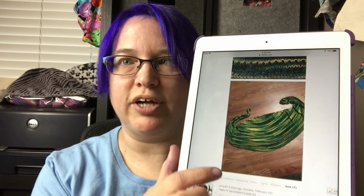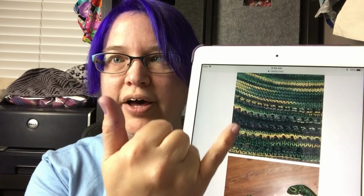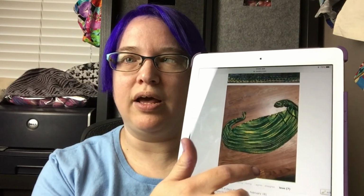There's the full project, picking something that only has a little bit of patterning in the stitches, not heavily cabled or anything. So it's a good matchup between the yarn and a pattern. So that is a really pretty shawl.